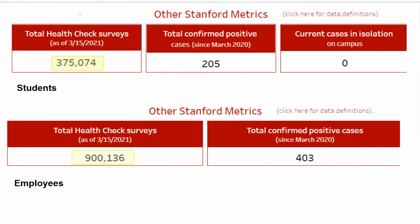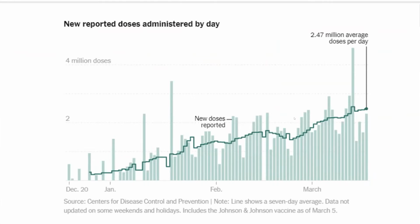How many surveys are we actually getting with health check? All this stuff is very, very well integrated, as I mentioned. 375,000, that's sort of a minimum number. We actually had much more, I think. That's the student side. On the employee side, we've had 900,000 because we first had it mandated for employees and then students. So we've had well over 1 million health check surveys all across the board, which I think has been pretty great. And let me move a little bit into vaccines.